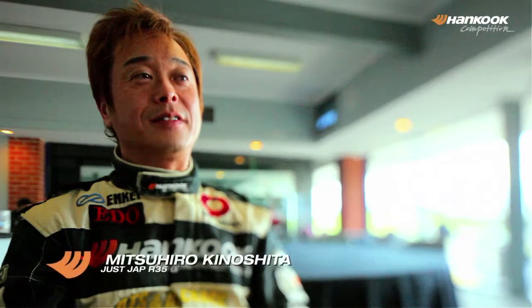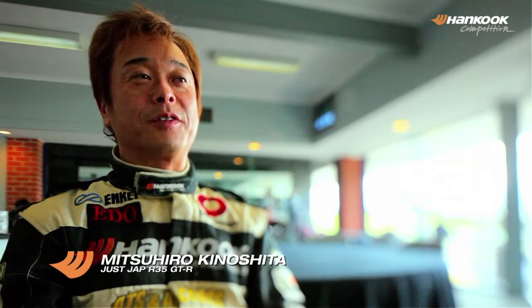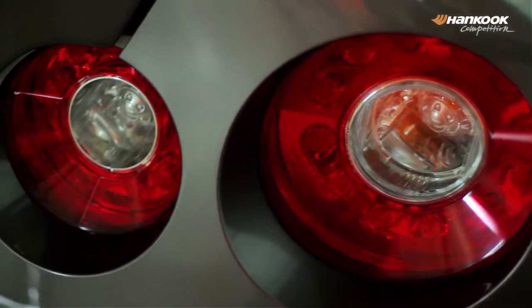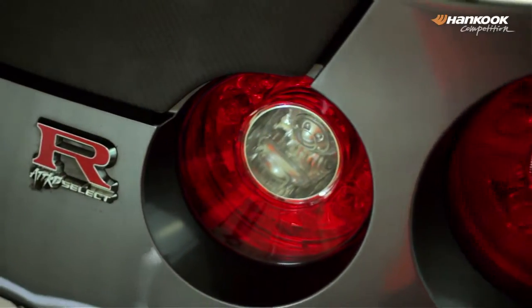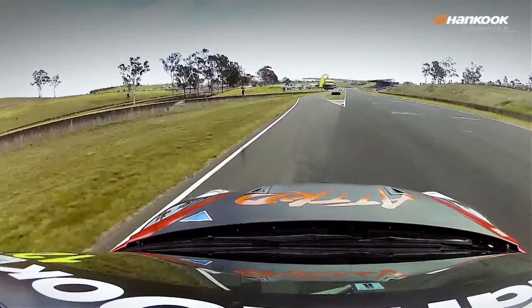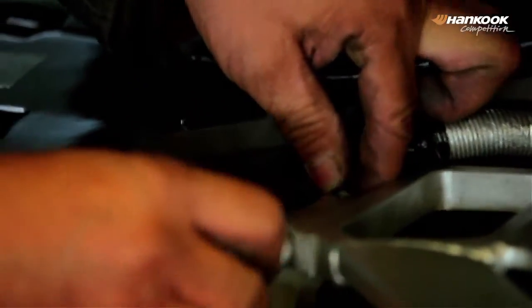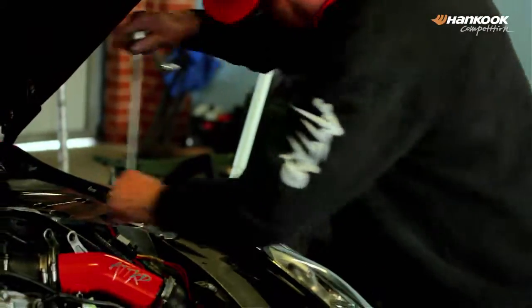I am the driver of ATTKD Just Jap's machine, Nissan GTR R35. Because the Nissan R35 GTR is a really heavy machine, the suspension settings are really important in order to make the most of the grip from the tires.